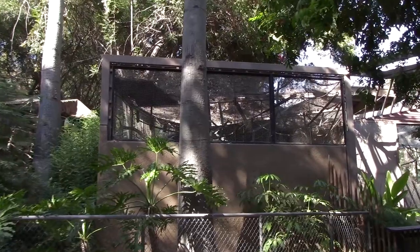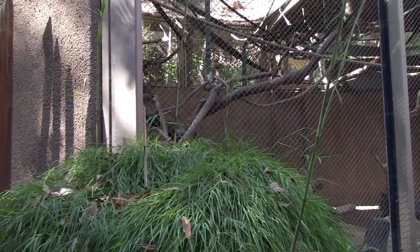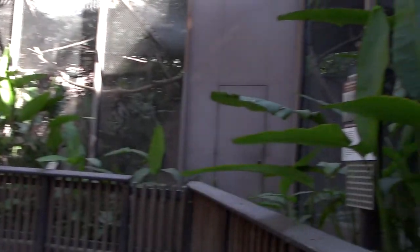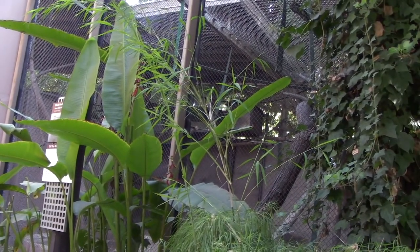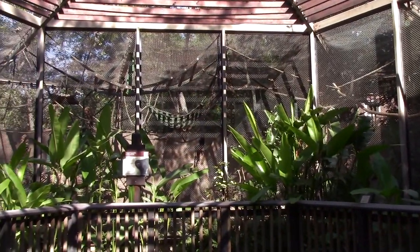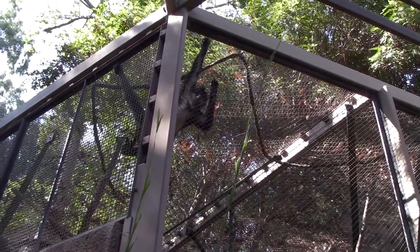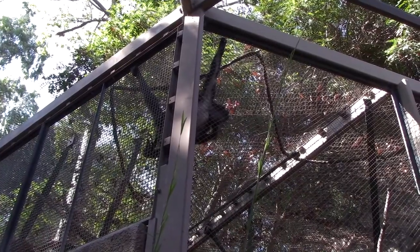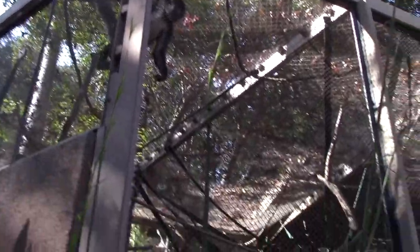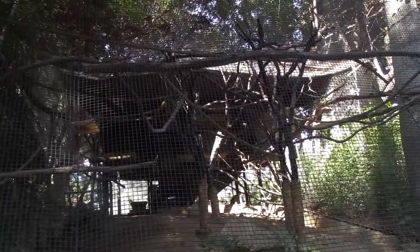I see some monkeys. Got some capuchin monkeys over here, running around having a good time in here. Black howler monkey over here. We got a squirrel monkey right up here.